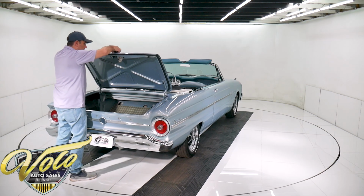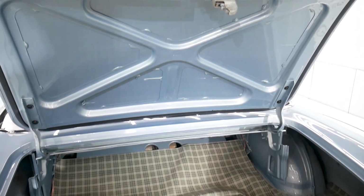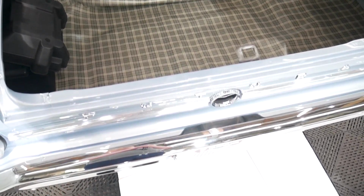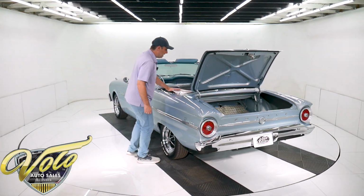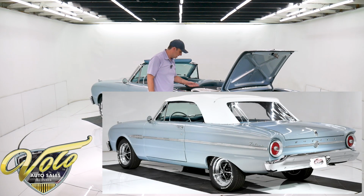The trunk compartment is just super dry, clean metal. They did relocate the battery to the trunk. They painted under the trunk lid and the jamb real nice. New weather strip, new mat. Looks like the power top motor is new. Yes, it is a power top. It's a white top. It's a nice, crisp, new white. It has new weather strips.